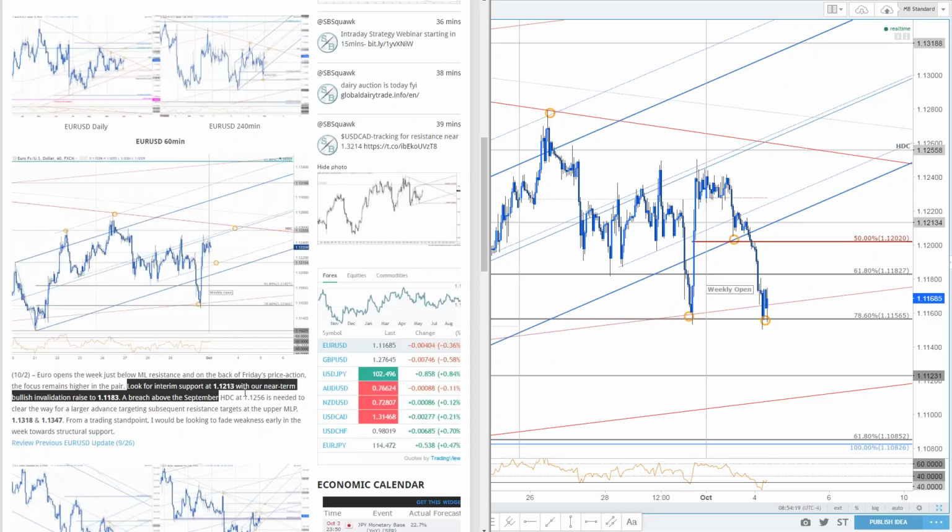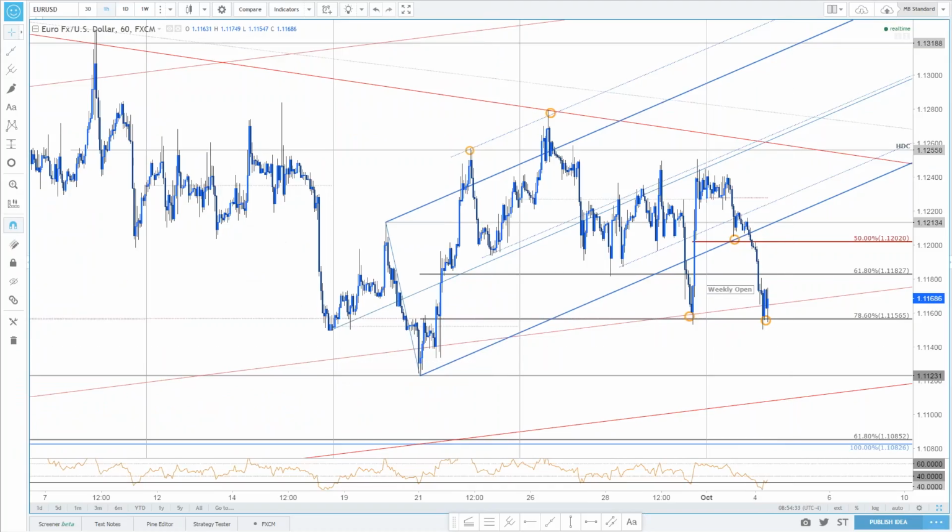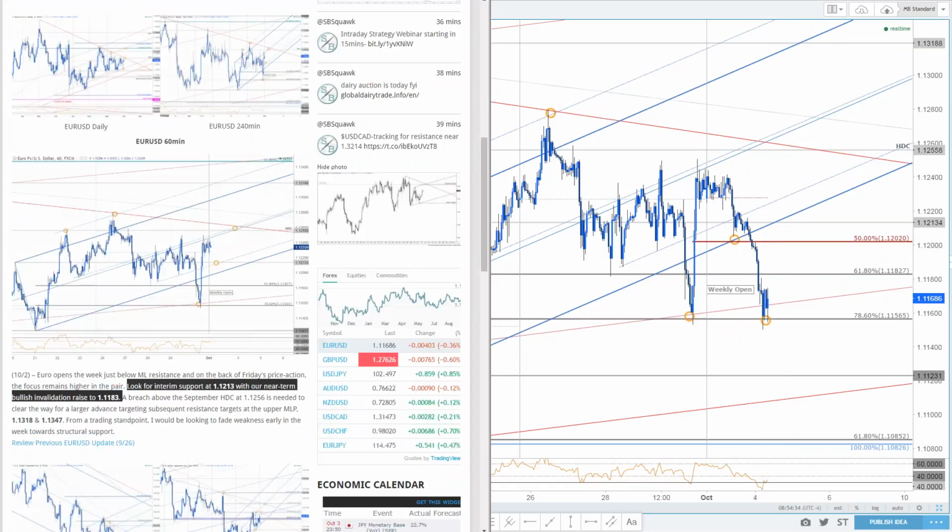Okay, look for interim support at 112.13. Our bullish invalidation level is raised to 111.83. Nothing has changed from those levels. So this is the level we need to get back above again to get back on the long side of the trade. We'll see if we can get that rebound early.